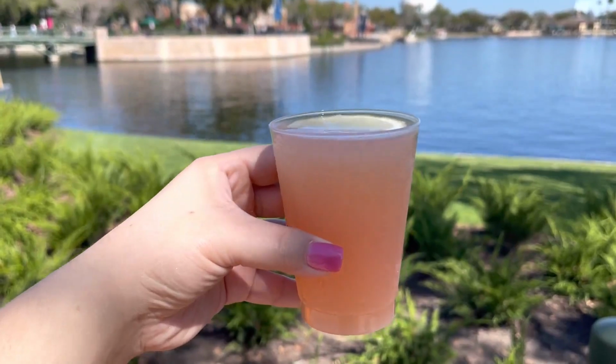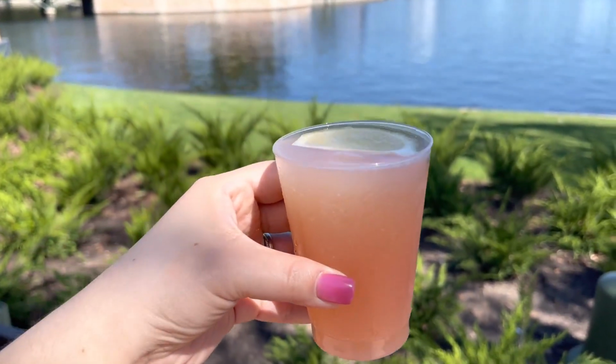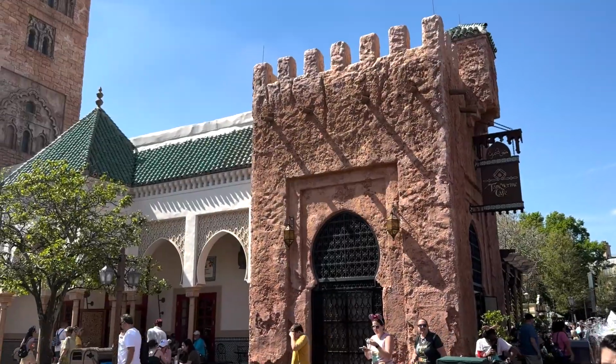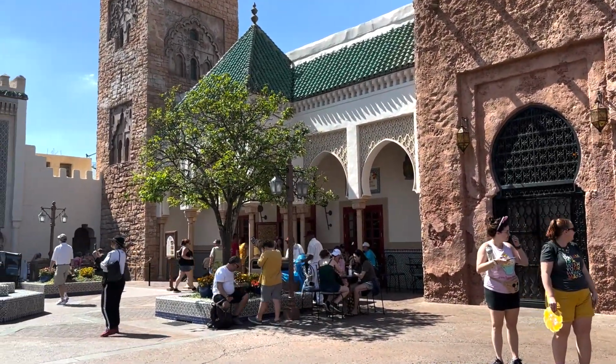And also back this year is the tropical breeze drink. It's a frozen lemonade, grapefruit, and simple syrup. It was very refreshing. Drink it fast because it'll melt fast, but lovely grapefruit flavors, not too sweet, nice and tart, very good. Made it to Morocco, and the Tangerine Cafe is still being used as the festival booth here.